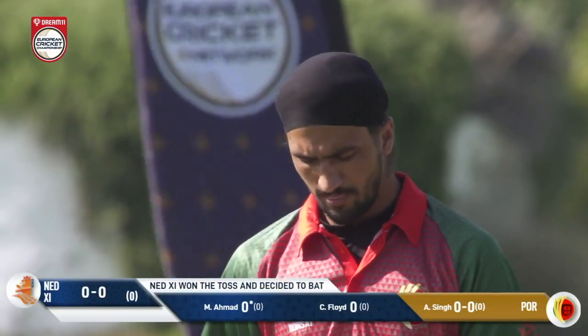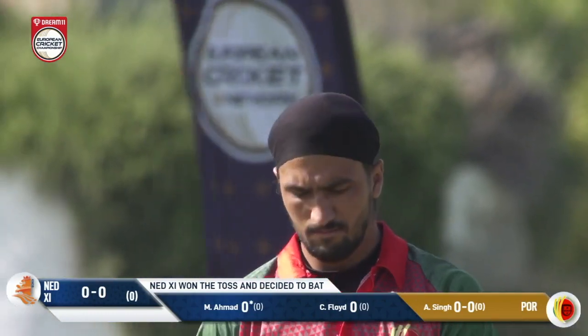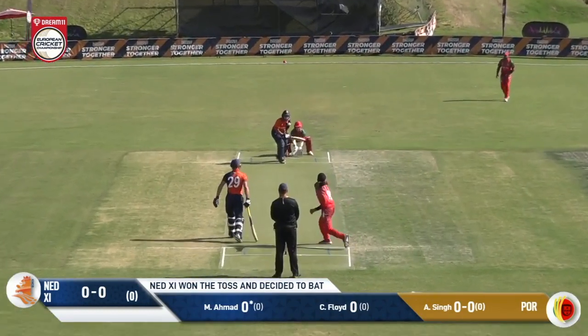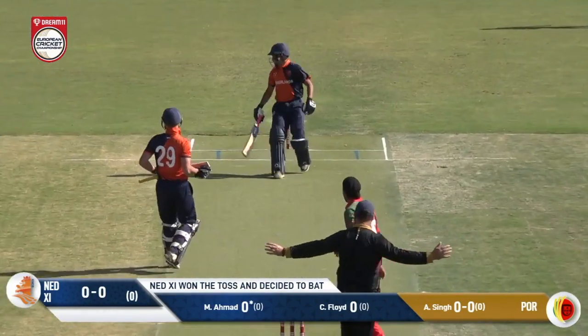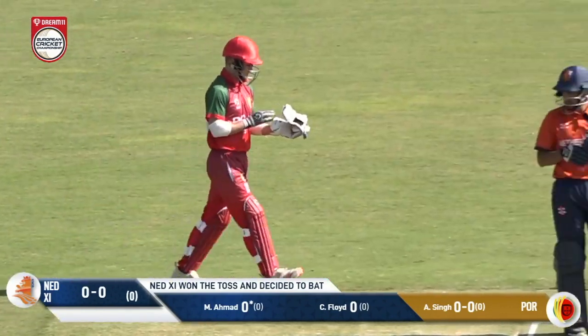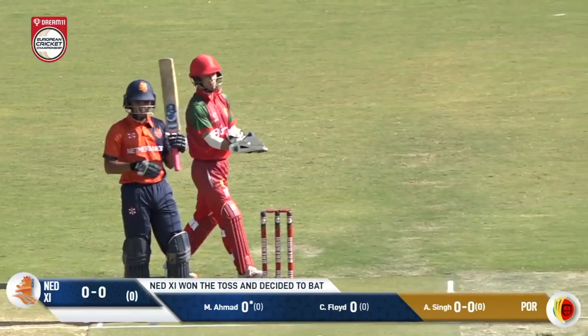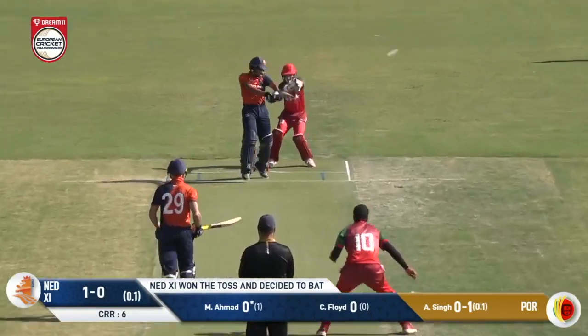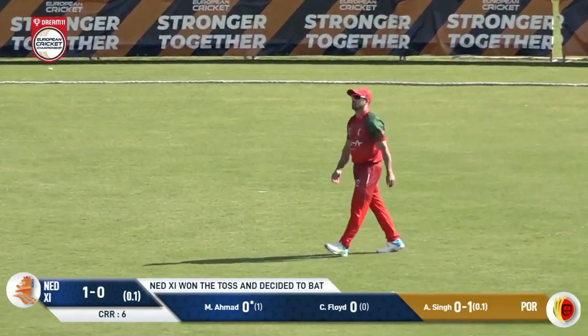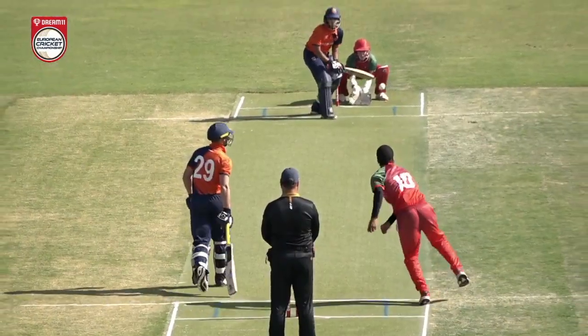Going to be an opportunity for Portugal to have a game where there really is nothing to lose here. And that is the psychological advantage that they have over the Netherlands. But that's not an ideal start. A horrid delivery, one that you're almost ending up pleased to only concede the wide from. Shorter and straight to backward point. That's out. And Moussa Ahmed can't believe what he's just done.